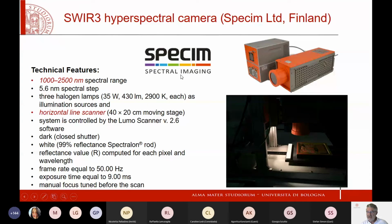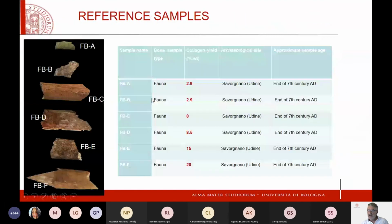This is the analytical instrument that we are using, and I just want to highlight that it is from Specim, spectral imaging. I want to highlight some important features. The spectral range considered goes from 1,000 to 2,500 nanometers. And it is actually a horizontal line scanner. So it works in this way. It is really a scanner.